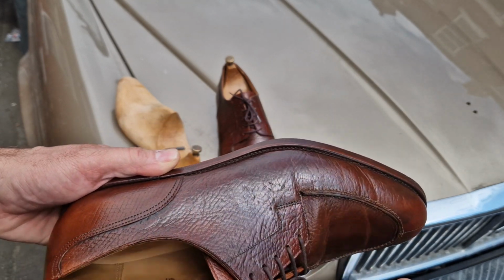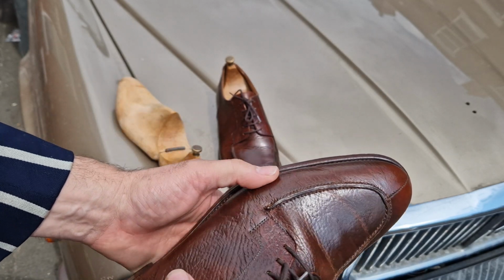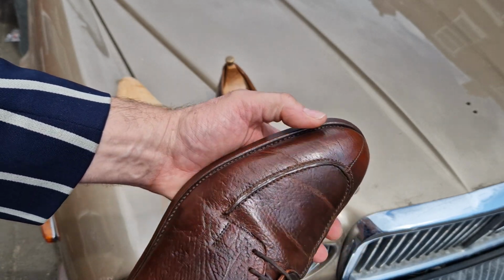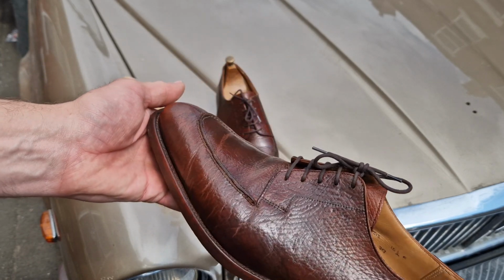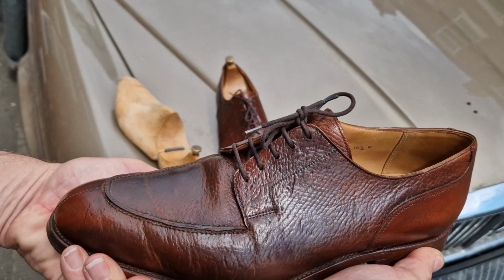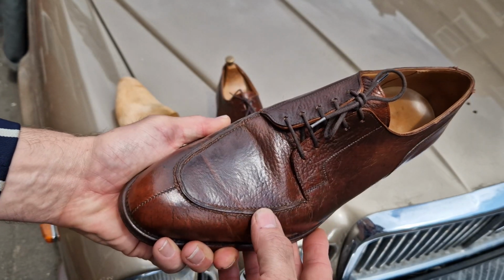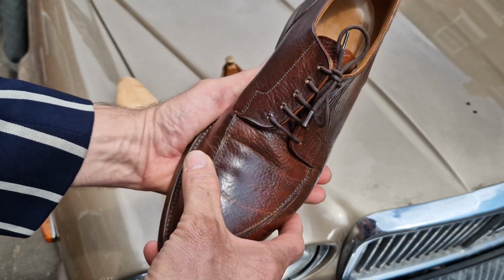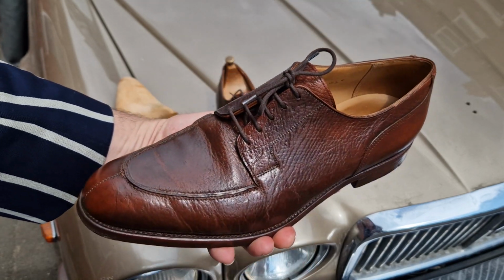They're too big for me, and it's not necessarily my styling. I wouldn't wear them with jeans, and they're too sort of casual to wear with a suit. And I have worn them, of course I've worn them, but I think they'll be much more suited to somebody else, whose thing this kind of styling is. I think the Americans would call this a split toe apron fronted derby.